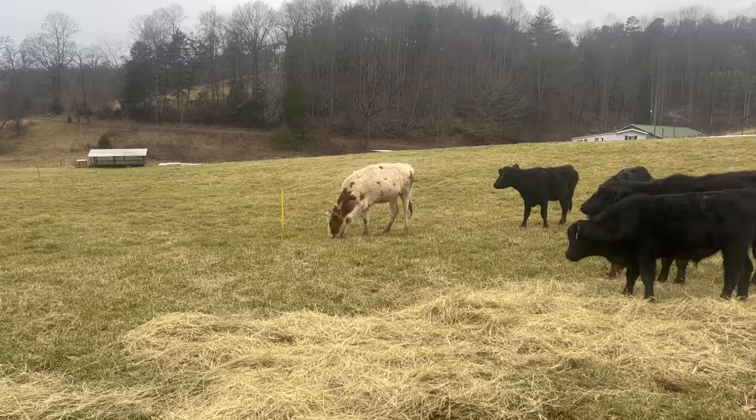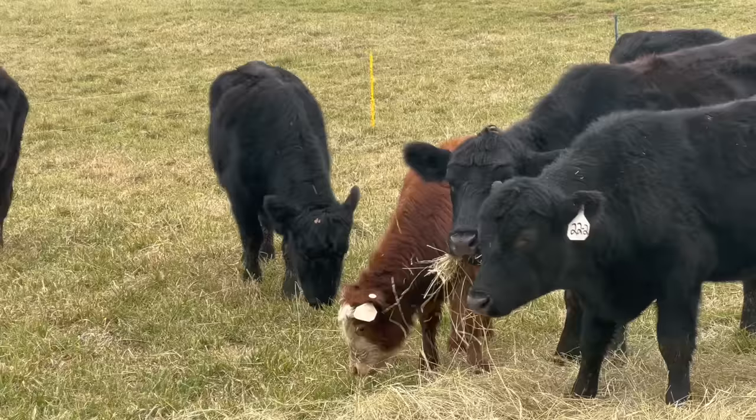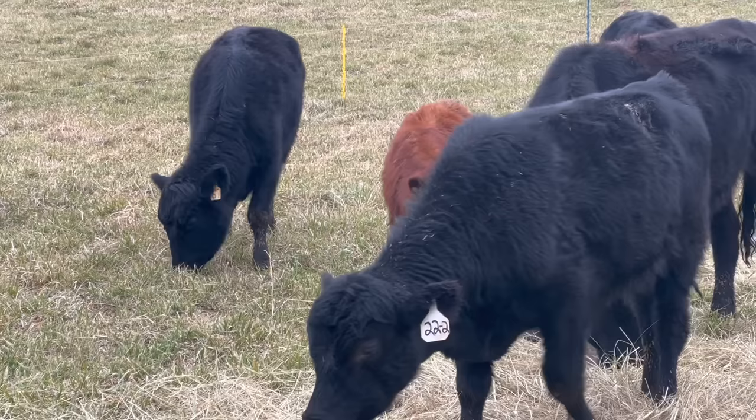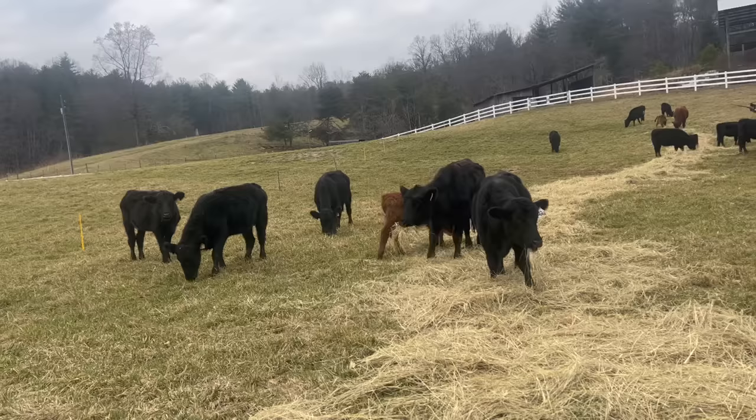I've got this little guy right here, little red white faced Hereford looking guy. Stephanie and Lowry said that the previous owners said that the neighbor's Hereford bull had got in with them, and that certainly makes sense. Looks like the offspring, that's a bull calf. We still need to band him, but we're going to band him.